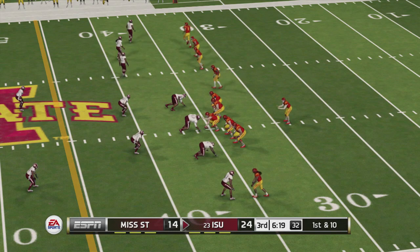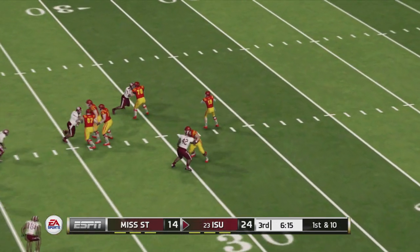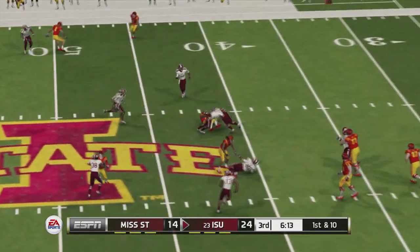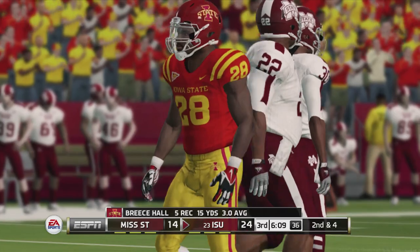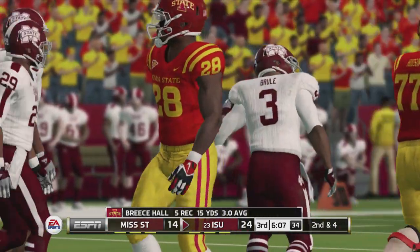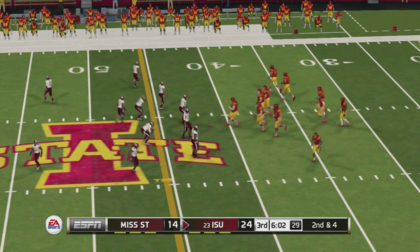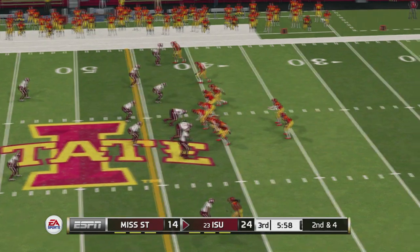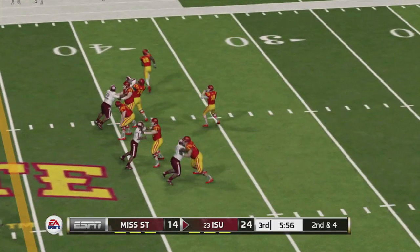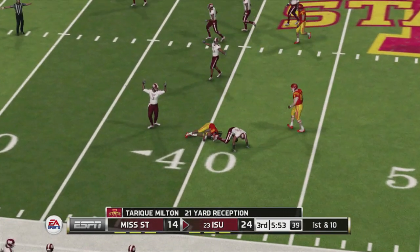The quarterback in the gun with 5 receivers. They'll bring him down at the 41-yard line. That'll make it 2nd and 4. He zips it out to the left. And he tackles him hard at the 37.